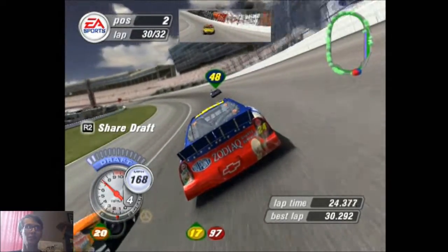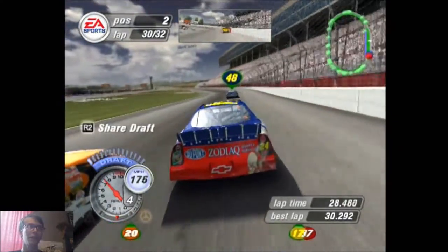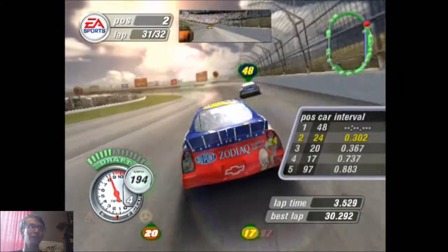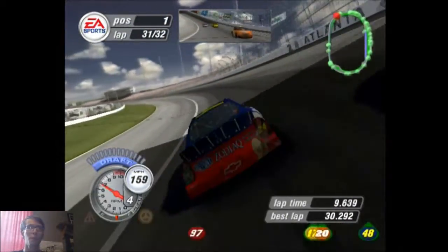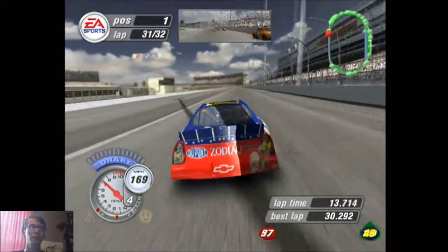Okay, he's down low. I was like, he's not appearing in the mirror. Oh no. Don't pass into the oval, Tony, don't. I'll get the draft from Jimmy so I can get him out of my butt. I'm gonna pass Jimmy right here. Oh, car's getting tight. It always does that in turns two and four. Turns two and four. Gosh.